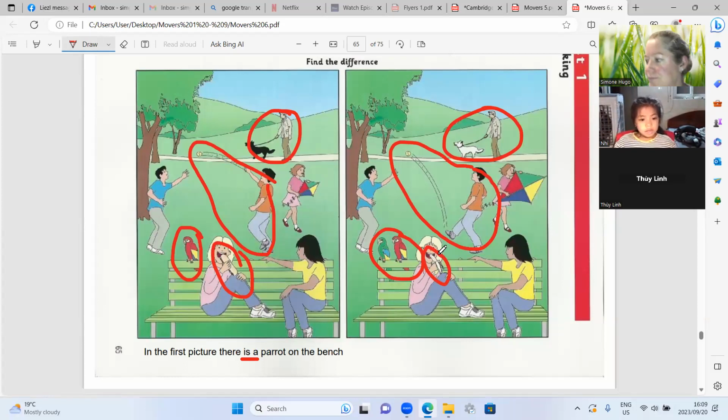Okay. In the first picture, the girl is eating a sandwich. But in the second picture, the girl is eating a banana. Very good.